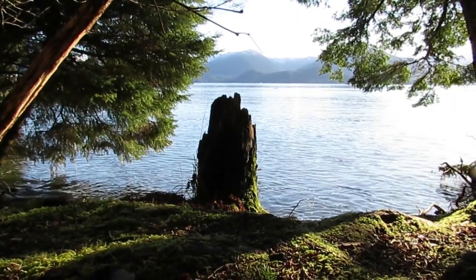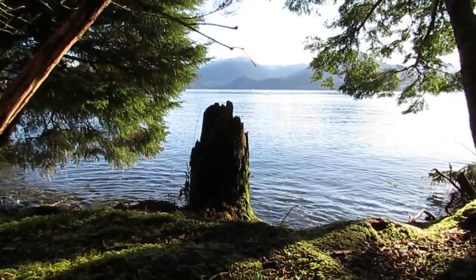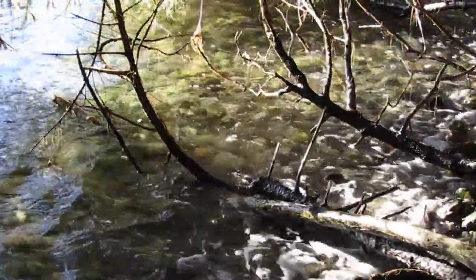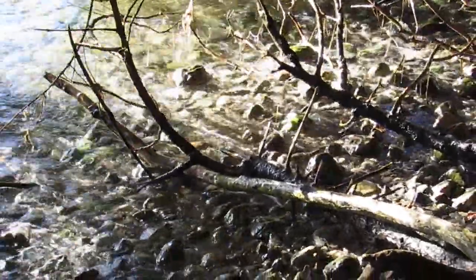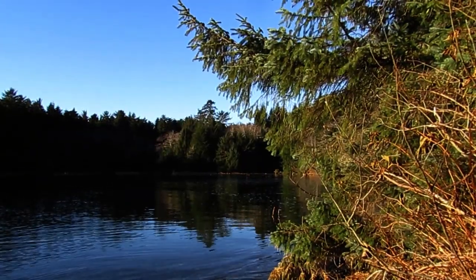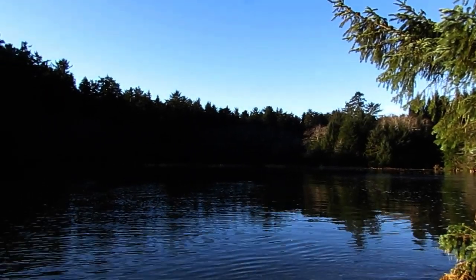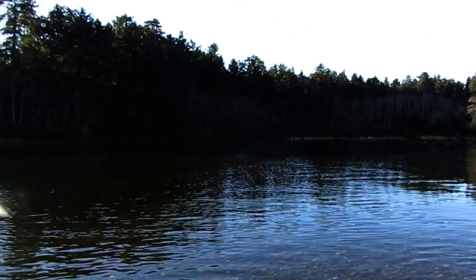Well, we made it out here to the ocean. Yeah, high tide. Normally it's a big bar out there. Yeah, made it to the mouth of the Indian River, the estuary. A few ducks showing up out there. I got a seal, I believe, right there looking at me.